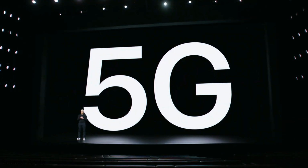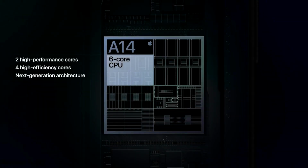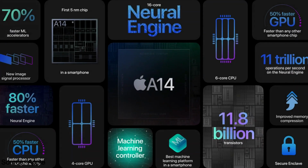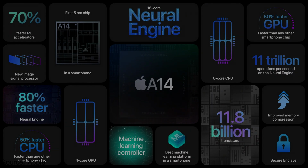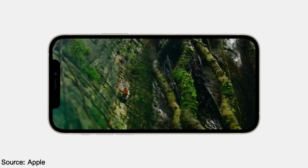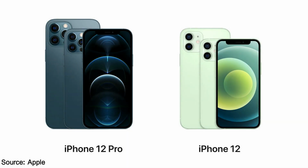So the common feature about the iPhone 12 variants is that all of them will have 5G. They are also using the latest A14 Bionic chip, which makes the iPhone 12 very powerful compared to their predecessors. Along with that, they also have the OLED Super Retina XDR display on the new iPhone 12 variants. The main differences between the iPhone 12 variants are their sizes and camera features.